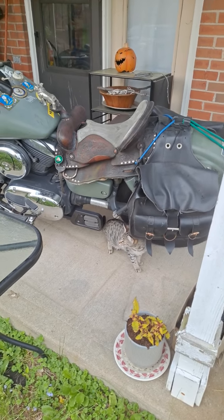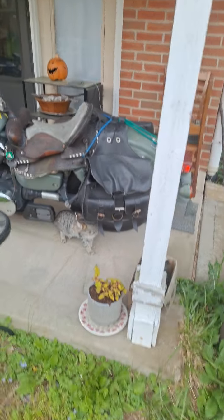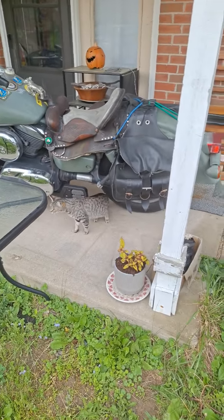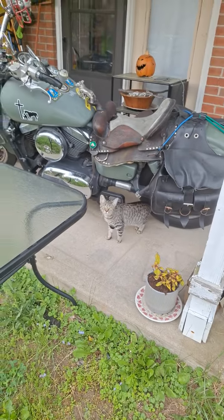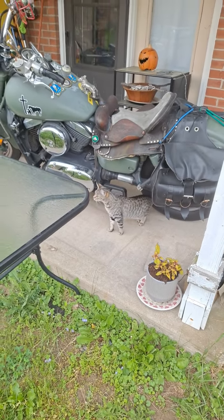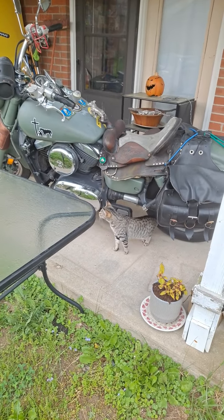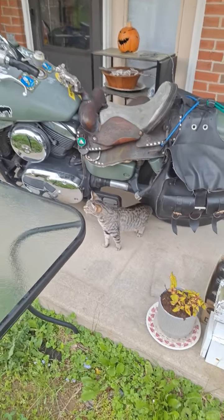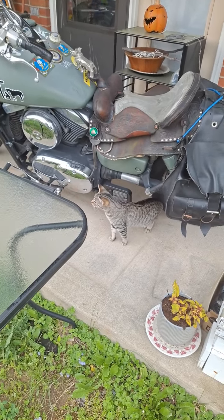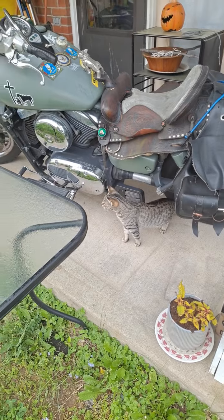Right now he's getting used to being outside. He was really timid at first, even though his family of cats came from feral cats out here. He was found in the woodpile, and Annie adopted him and took him in.